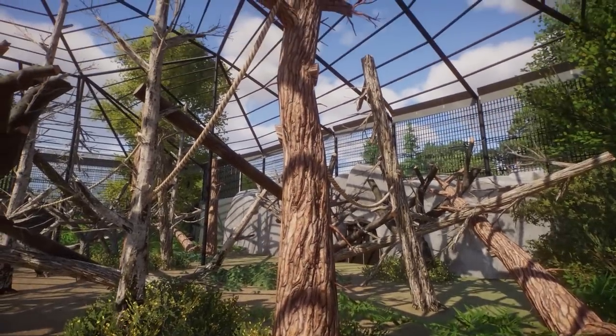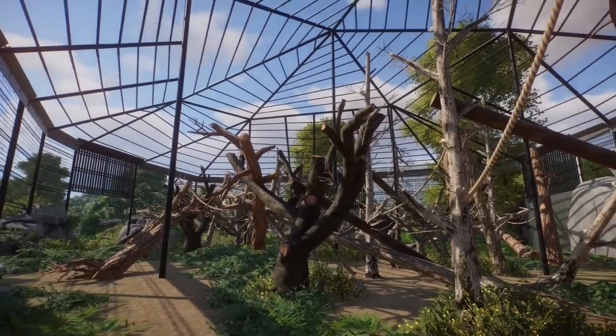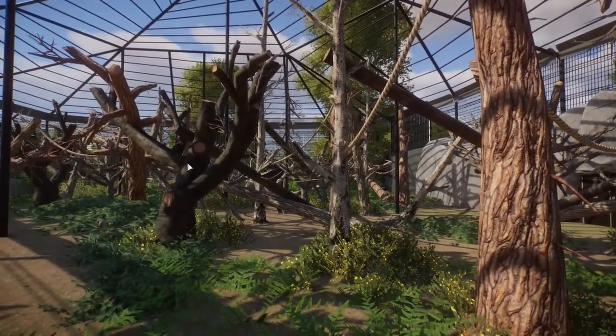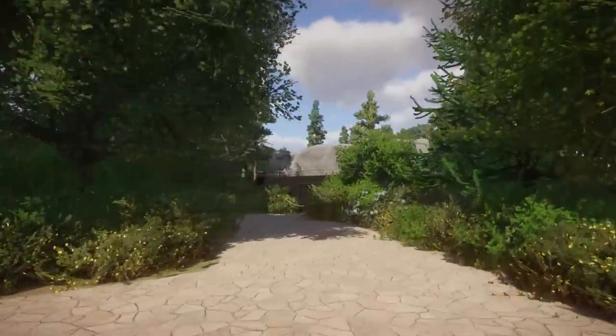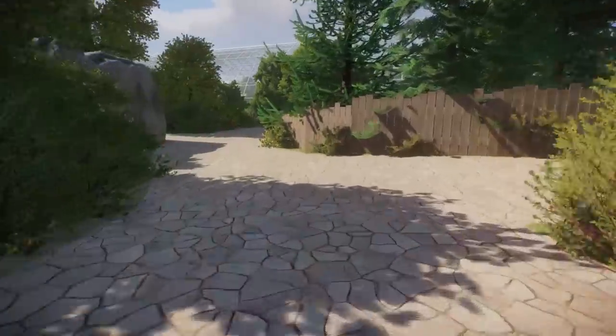Absolutely love this. It's a pity, because if I remember correctly, these tree branches are not climbable. So it's more like pretending that these are climbable, like the ropes and the beams, but some of the dead trees are not, and that's such a pity, but it looks so good. Climbing frames look absolutely fantastic.